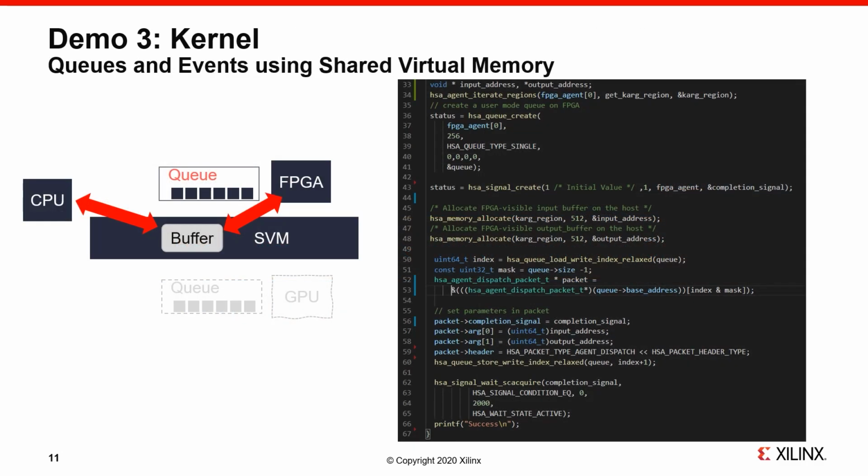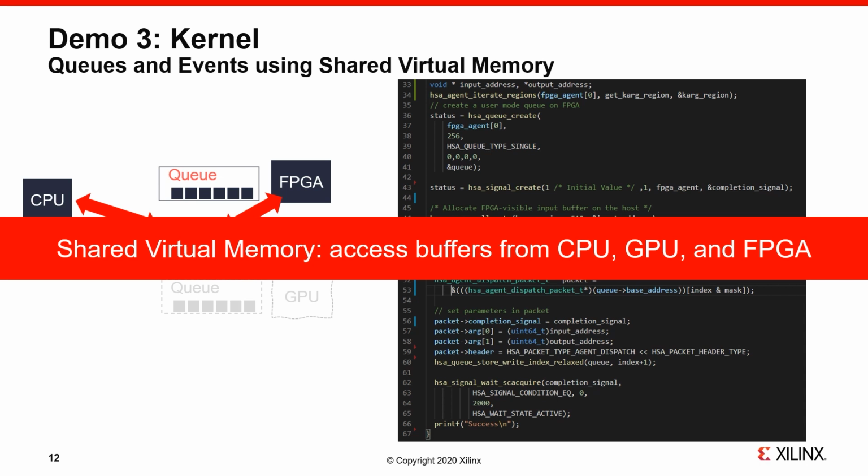This demonstration code shows how user-enqueued packets describing work to be done on an FPGA accelerator can contain virtual addresses to reference the input and output arguments used by an accelerator. The use of shared virtual memory enables devices to share complex data structures containing embedded pointers, opening new opportunities for FPGA-based compute acceleration. Shared virtual memory allows CPUs, GPUs, and the FPGA to more easily access shared buffers.